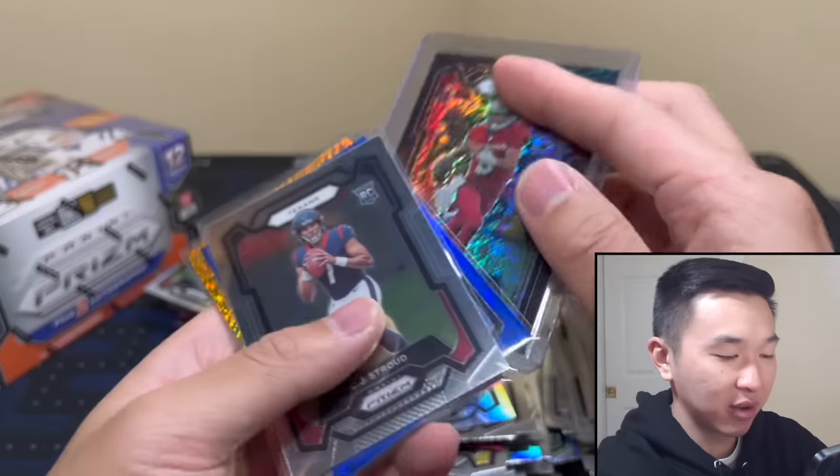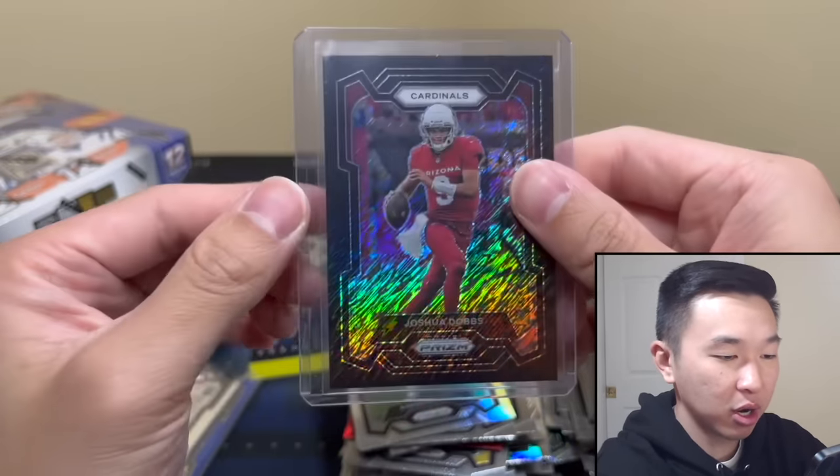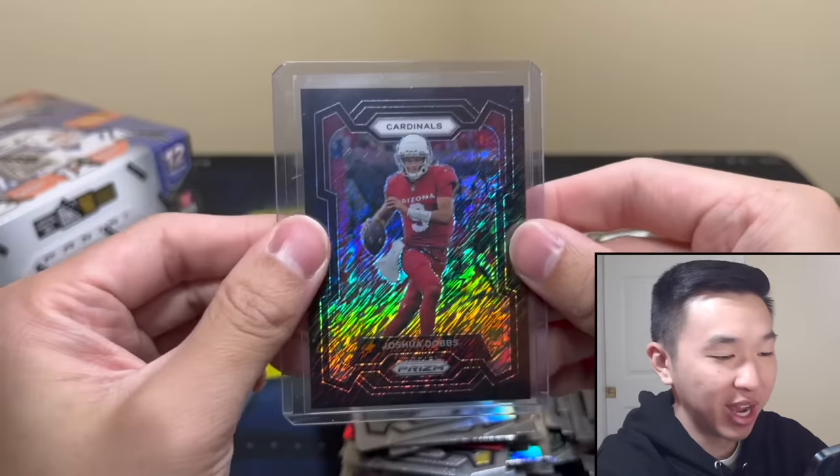101. We did it. And one of the top guys in the set, Josh Dobbs, superstar, astronaut, and QB. We got him. So hey, there you go, guys.